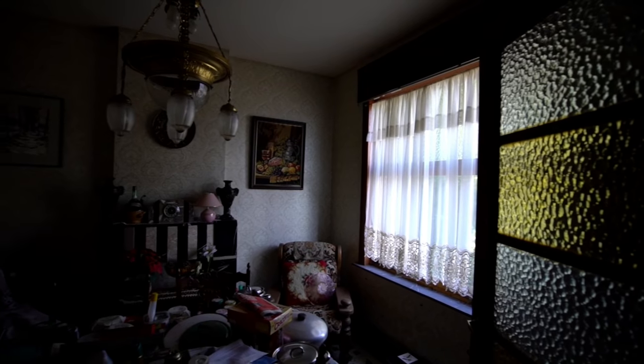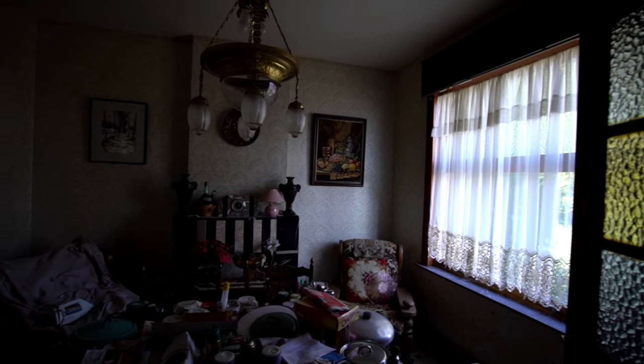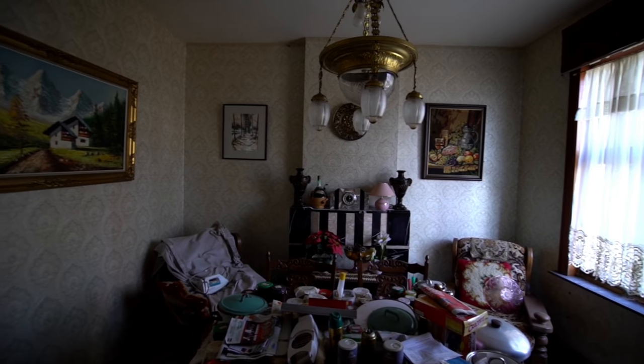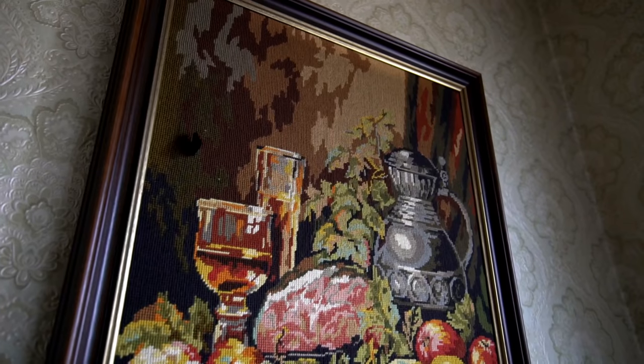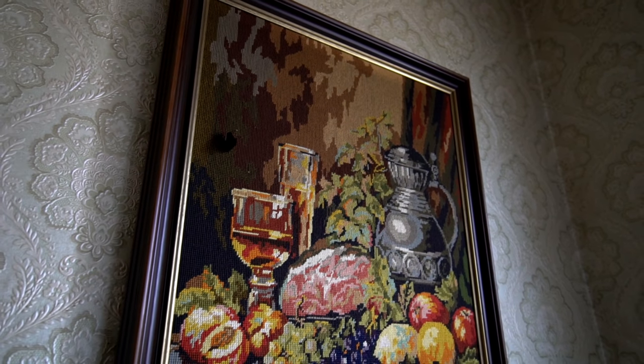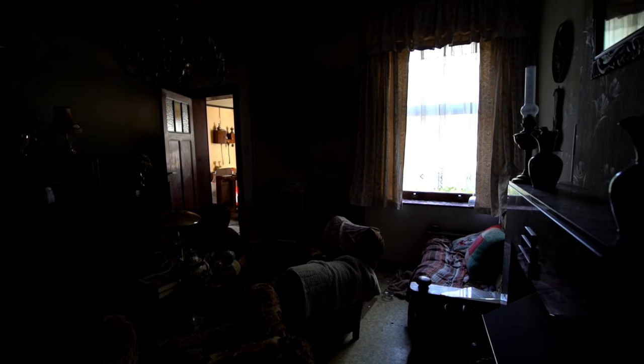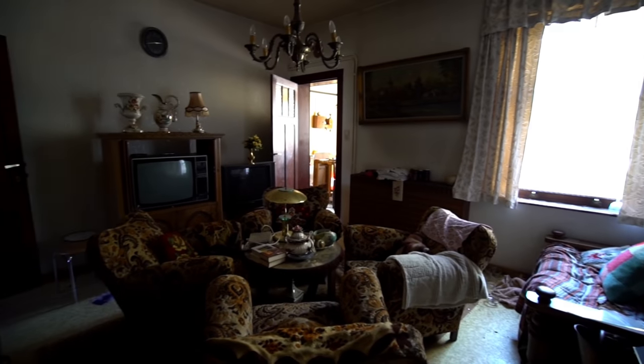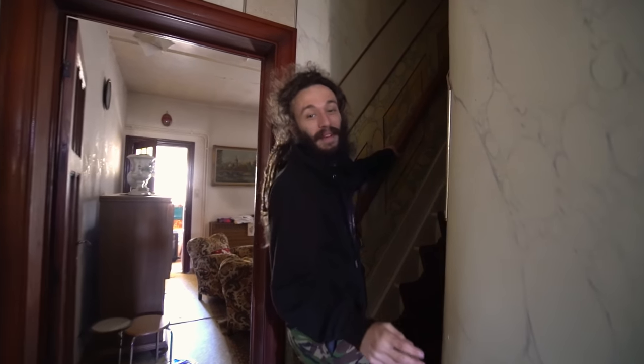So with this bottom floor explored, I think it's time to head upstairs, but this place is phenomenal. I don't know what upstairs is gonna hold. Upstairs we go, and I'm super excited for this. I've not been this excited to see a bedroom in a long time.